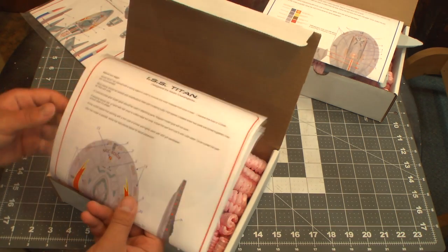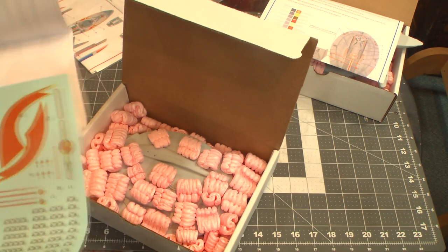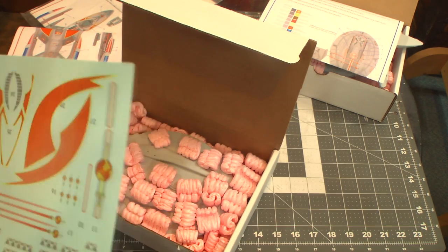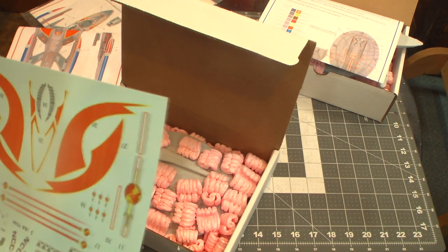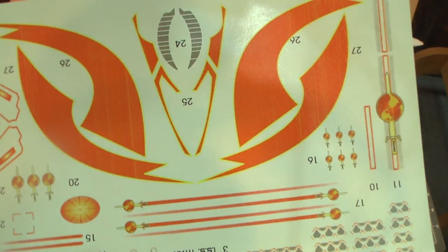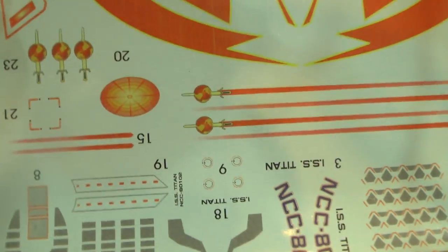All right, of course, we've got our directions on the top. Whoa, those are cool looking. They're a little liney, or print liney, but they're not too bad. I think that would work. Kind of. The deflector dish looks really cool. I love that.